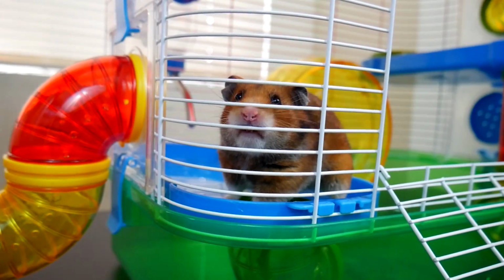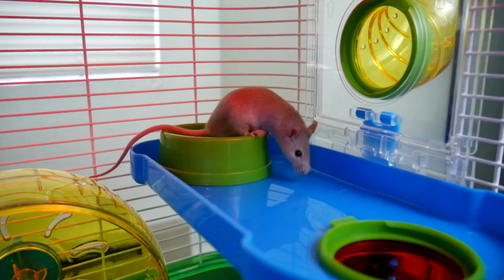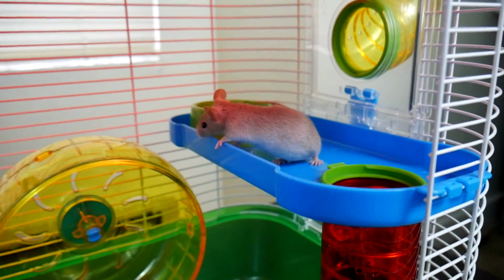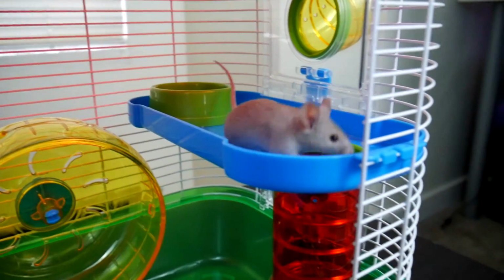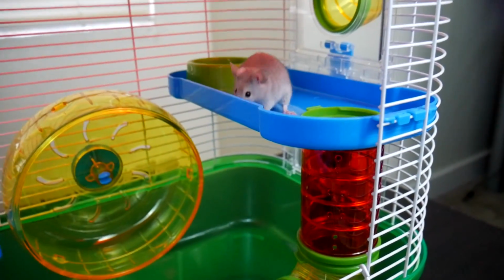So this is not anyway an ideal travel carrier, however, this would be an okay travel carrier if you were going, say, long distance, if you were moving, if you were taking your hamster, gerbil, or mouse, preferably not gerbil, but for short term, gerbil won't chew through a ton of plastic. Just taking them to a vet or just taking them somewhere in general, this will be an okay cage.